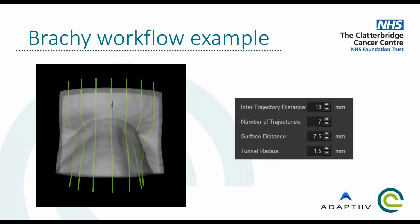So if you see here in the 3D Bolus, we take our RT structure, which we've created as the base of the applicator, and we choose the number of trajectories that we'd like, the inter-trajectory distance, and the surface distance, which is the standoff distance that I was speaking about earlier, and as well the tunnel radius that you'd like. So depending on what catheter you use, you want to choose the appropriate tunnel radius. So all you have to do is choose those numbers, and it automatically generates the trajectories, which should obviously be a lot quicker than the method that I used when I was doing it manually. So it's literally just choosing the numbers and click, click, click.